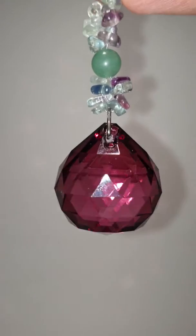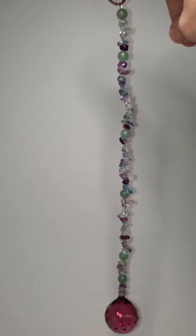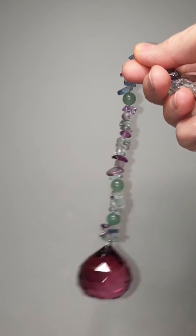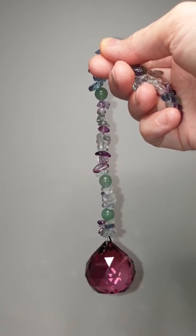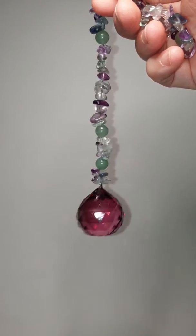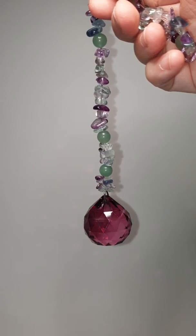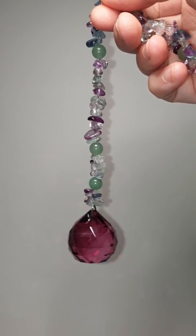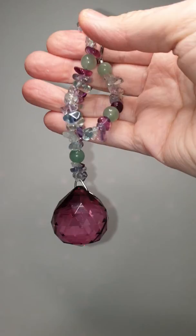I love that we're getting to see a little bit of the prism refraction. It's really pretty. All right, so let's put this pendulum to work. 45-degree swing. Show us a yes. Nice. All right, stop. 45-degree swing. Show us a no. Ooh, she's fast tonight. Nice circle swing. There you have it. This is a very quick pendulum tonight.